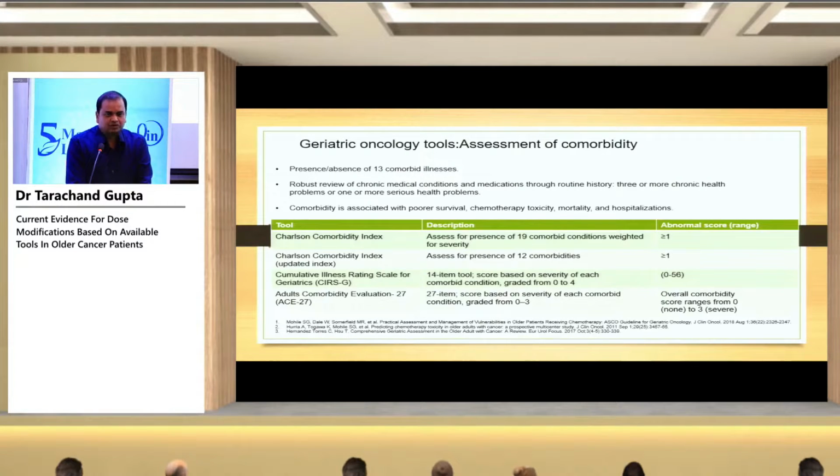To assess mortality, we have the Charlson Comorbidity Index, the updated or advanced Charlson Comorbidity Index. These are most commonly used. Others are the CIRS-G and the Adult Comorbidity Evaluation. Abnormal scores in any comorbidity index are associated with poor survival in a cancer patient, with increased chemotherapy toxicity and hospitalization. If any item of the Charlson Comorbidity Index is abnormal, it is considered abnormal, so even a score of 1 is abnormal.